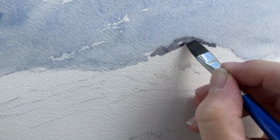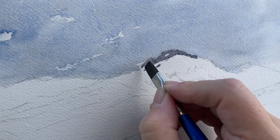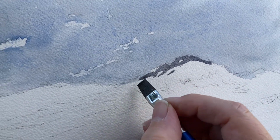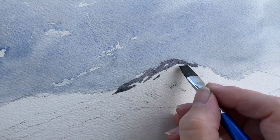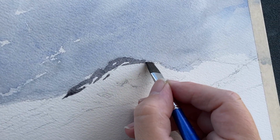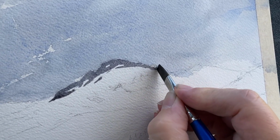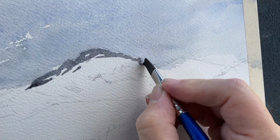Has a very specific shape. I want to get it right for all those mountain climbers out there that might be looking at this painting. There's something terribly wrong, Laura. You didn't get that little ascent point right, or wherever they go on it.